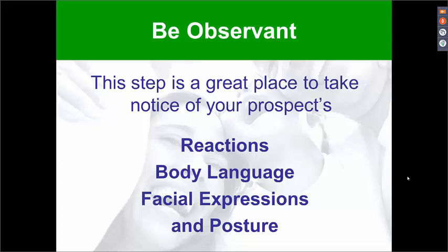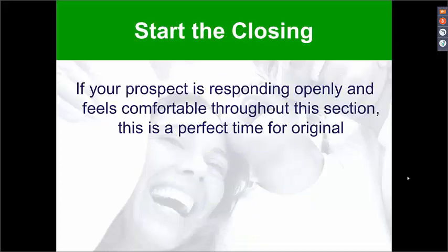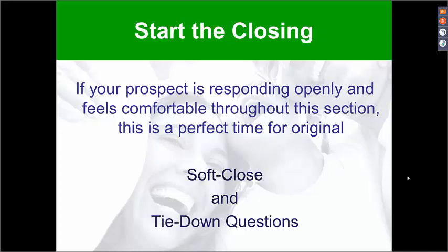If they start to lean back, shake their head, look down, cross their legs, or turn their legs away from you, these are all indicators that something is not going well. If your prospect is responding openly and feels comfortable throughout this section, this is a perfect time for your original soft close questions and your tie-down questions.